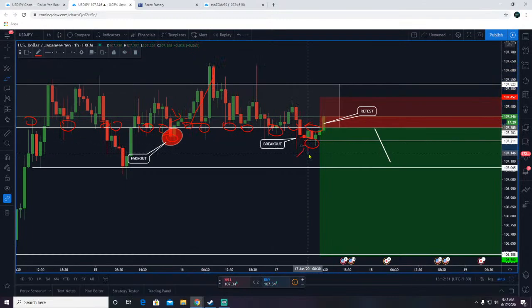This for me is not enough. This can be a minor zone, but the major zone is this one here. Look at all these rejections. This should be enough for you to know that this is the zone that we should look for break and retest.